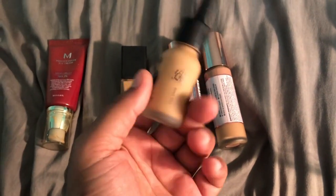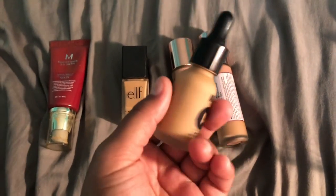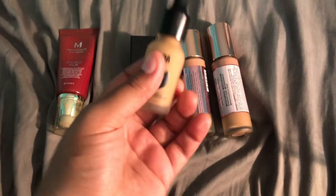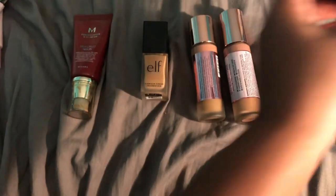And then honestly, if it's this, even though it's not old, I'm gonna throw it out because nobody needs a foundation that breaks up like that. That's terrible, and nobody should have to wear that, you know. So honestly, yeah, we just gotta test her.